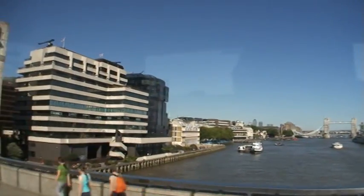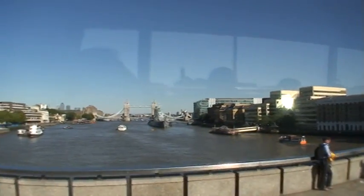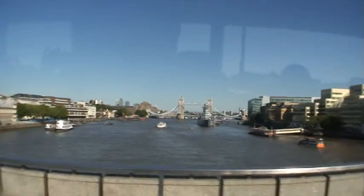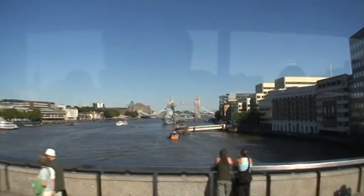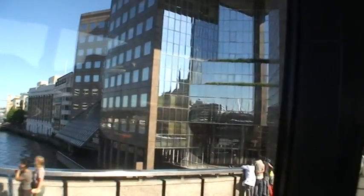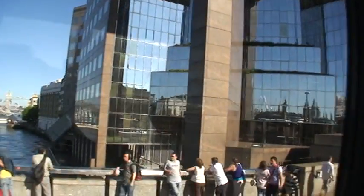Tower Bridge was built in 1894. The gunboat in front of it was built in 1936, before partition, before independence of India. It's the Tower of London, where the Queen's crown jewels are kept. So more information about that, when we get off the coach, you're going to all see it close.